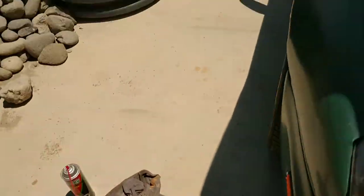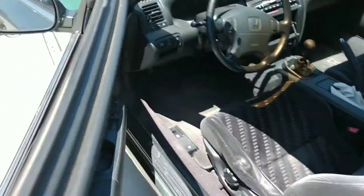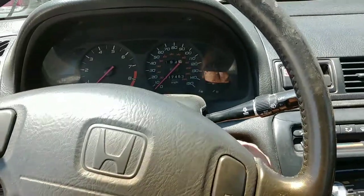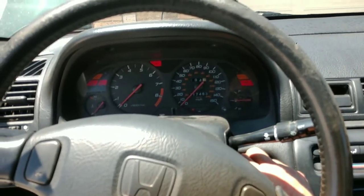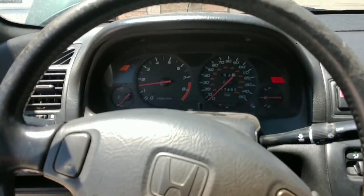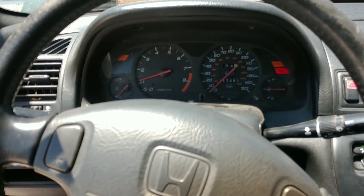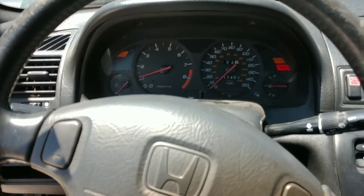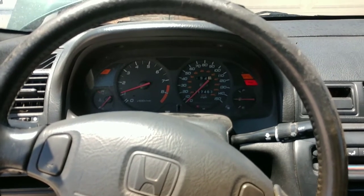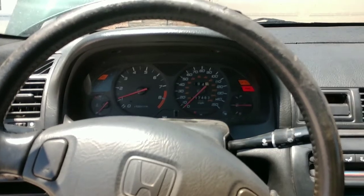I have not started this car since I took it apart. Let's hope this idles. Six months in the waiting there. Alright, make sure that everything was clear. Alright, cross my fingers. Oh my god. Wow. That fixed it. That is so relieving.